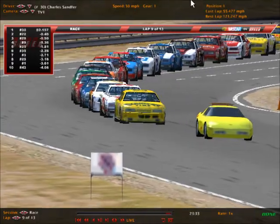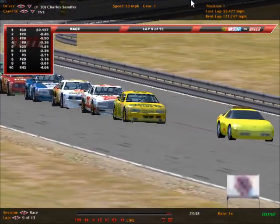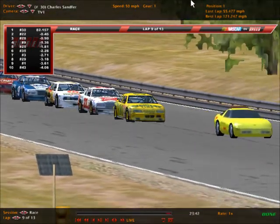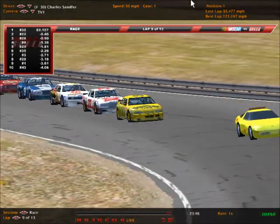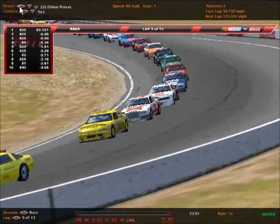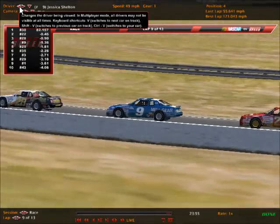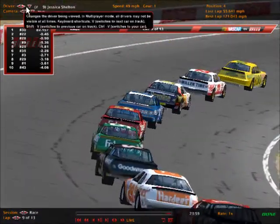So the pace car's lights are off again, so we're getting set for the green flag on lap number 10. We will have 4 laps remaining here at Riverside Raceway. As we reset the field for you, Charles Sanford leads the race. He's trying to look for his 3rd win of the season. Dylan Poteet looking for his 1st. Keith Batson looking for his 1st as well. Jessica Shelton looking for her 4th of the season. She won this season at Texas, Bristol, and at Richmond.